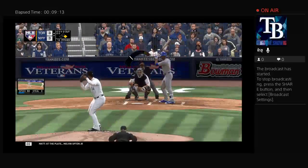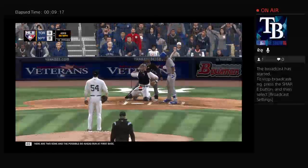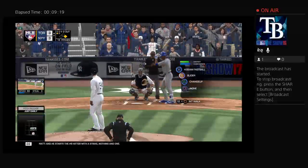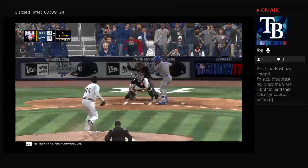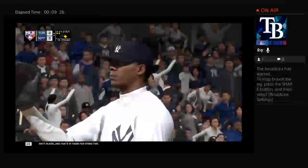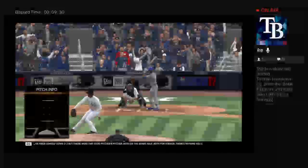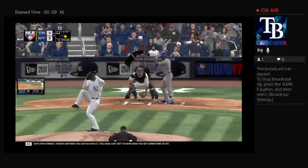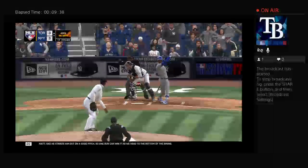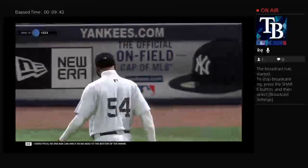At the plate, Melvin Upton Jr. There are 2 gone and the possible go-ahead run at first. And he starts the number 8 hitter with a strike, 0-1. Slider, and that's in there for strike 2. Well, he finds himself down 0-2, but those are 2 good pitches. Both on the inside half, both for strikes. There's nothing you can do with it. You just got to hope now you get something to hit. And he strikes him out on a good pitch, so 1 run can win it as we head to the bottom of the inning.